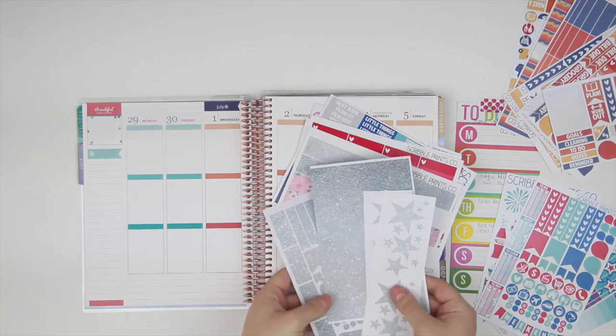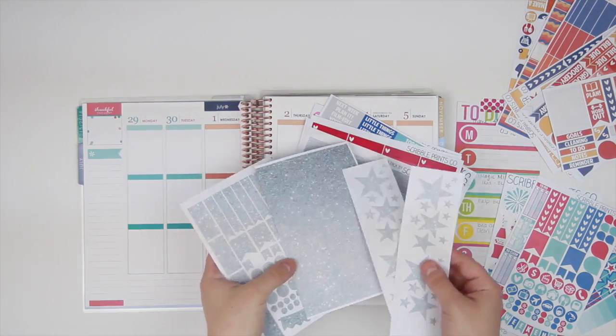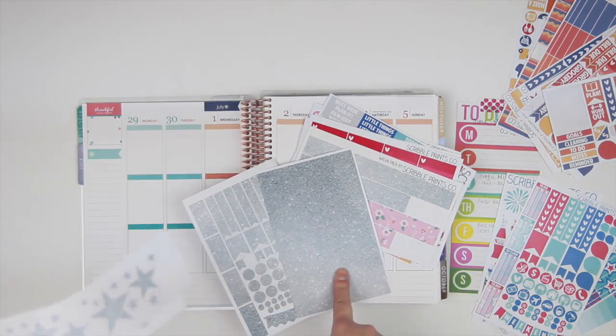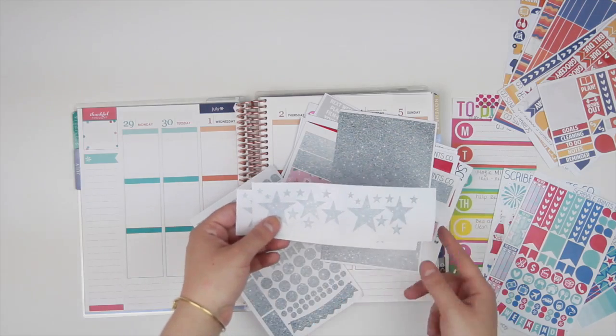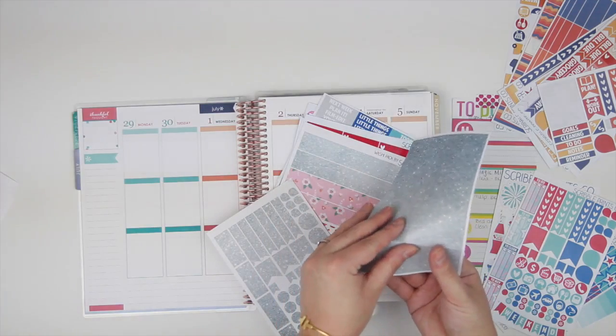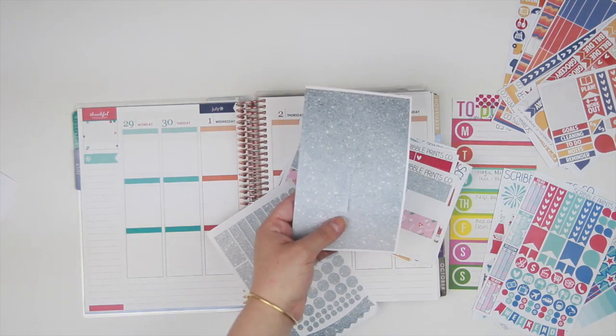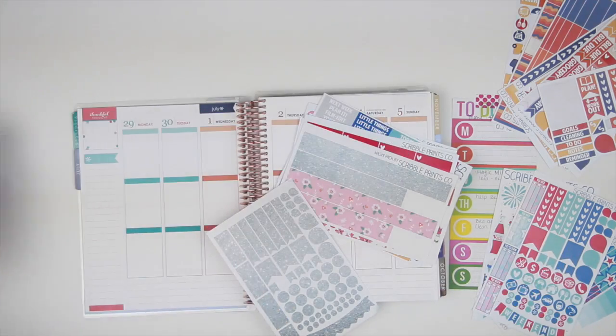Also for this week, I whipped up a bunch of silver glitter stickers for myself really quickly. I just took a glitter background you could get on like Google or whatever if you're making them for yourself. And I just drew a bunch of stars, which was super easy to do in the Silhouette program. And then I made a bunch of full boxes, which again is easy to do. All you need to do is have your background and then draw a cut line for 1.5 by 1.9.